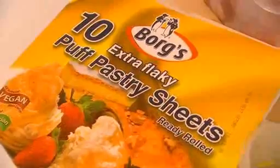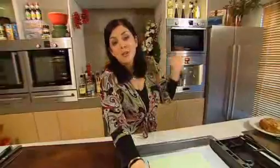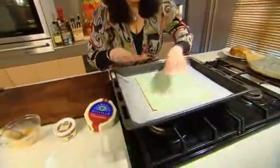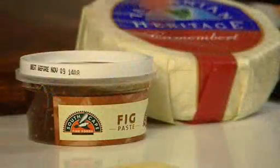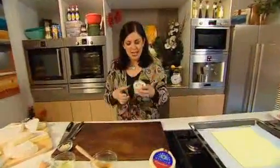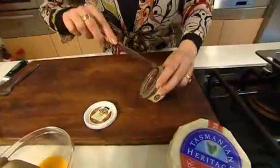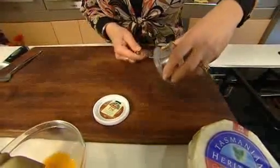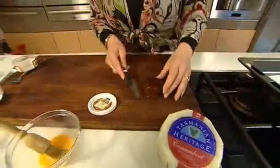So I've got a Borg's puff pastry sheet here, which I'm allowed to thaw in the refrigerator. Always do it in the refrigerator because then it won't go all sweaty on you. And straight onto a baking paper lined tray. Now we need some fig paste, and I'm using a South Cape fig paste, and these are great, very handy to have in the pantry for when guests drop in and you need to knock together a quick little cheese platter. This one is fig flavour, but you can get them in quince, beautiful quince paste, pear and even plum.